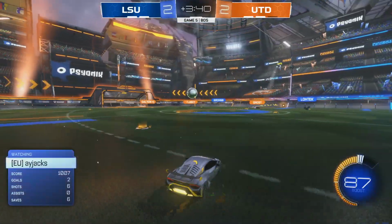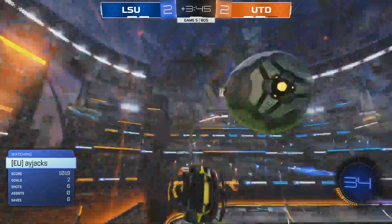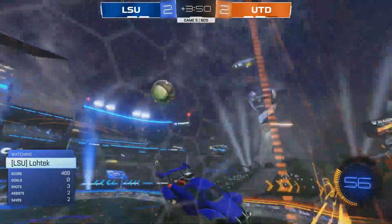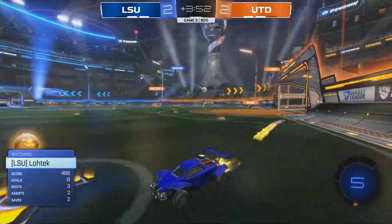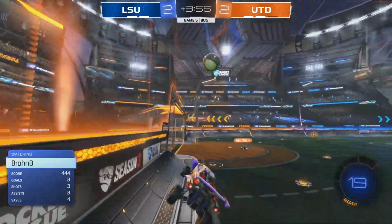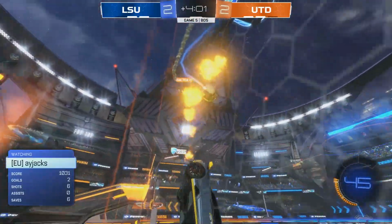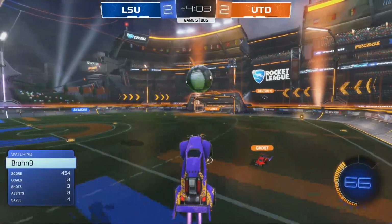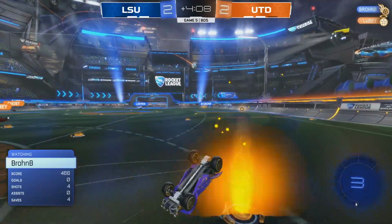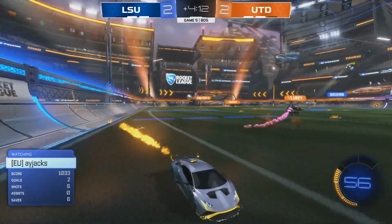And UT Dallas just launching it downfield, trying to get a little bit of room. Oh, no. And that's not the greatest touch from Dalton. And another double commit from UT Dallas. Getting a little jumpy on the UT Dallas side. The longer this overtime goes, the scarier it gets for both sides as Ajax plays it to the back wall. Good clear from Dalton. Ghost has no boost. Braun B cuts it out. And another good clear from UT Dallas, but it's always landing back to an LSU player.